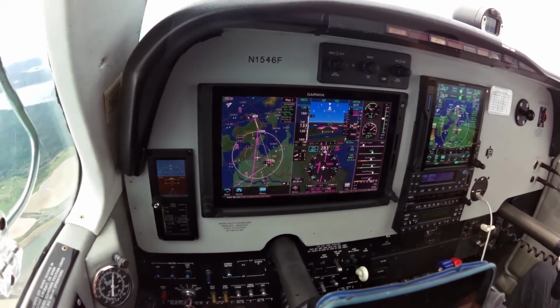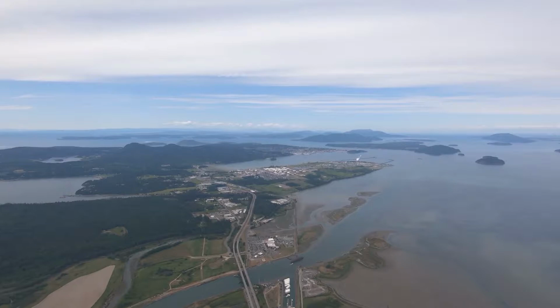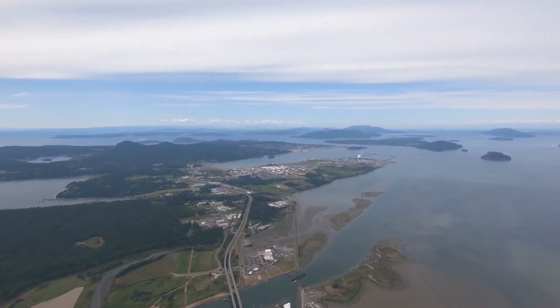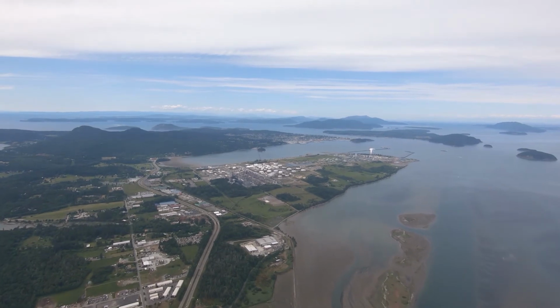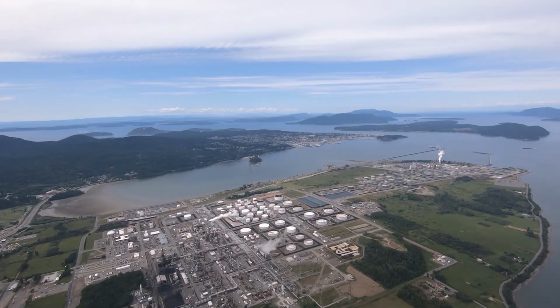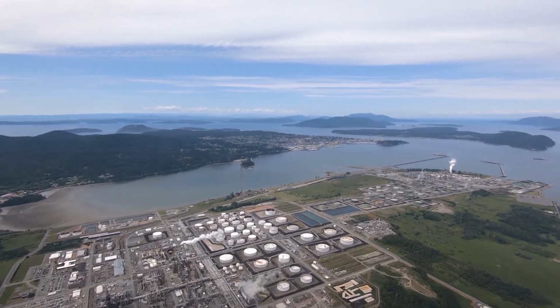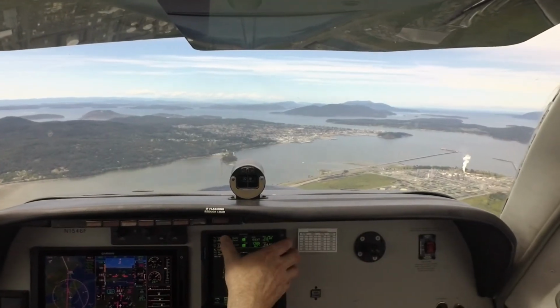Now VPATH is active, and it will stop at 1200. Whidbey resident 2529, passing 5,900 on the Kino. Bonanza 46 Foxtrot, radar service terminated, squawk VFR, frequency change approved. Thanks for your help, 46 Foxtrot.